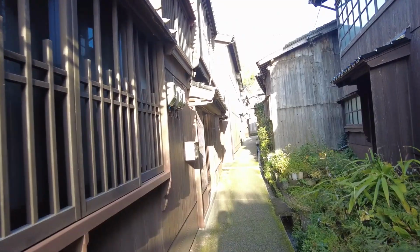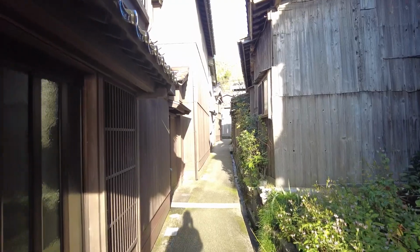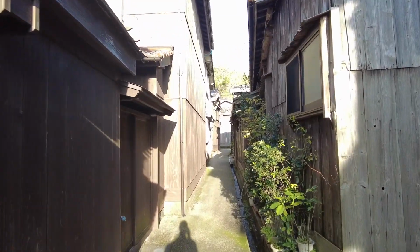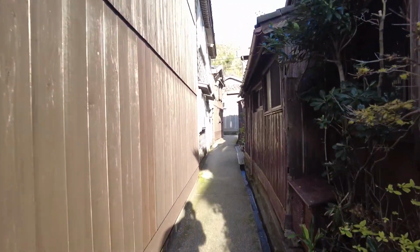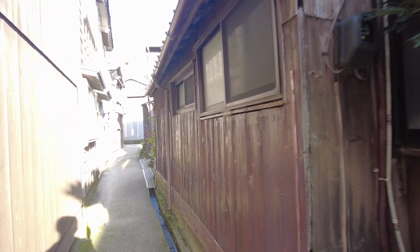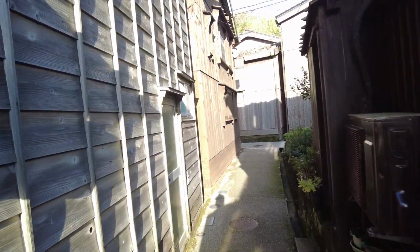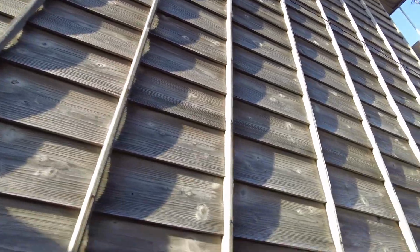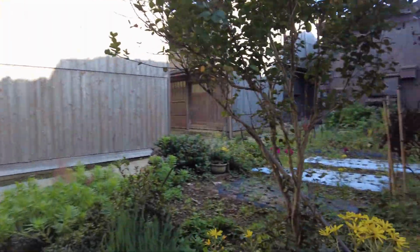Okay. So this is Shukunegi Village, and this was an old shipbuilding community. And as you can see, all of these houses are made out of wood, and this wood is actually from parts of the boats that they built. So kind of leftover wood. It's kind of recycled and used for building these houses. And people still live here today.